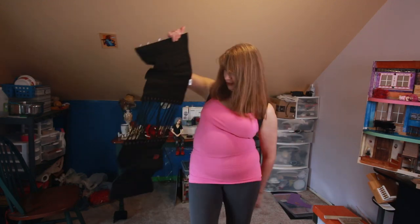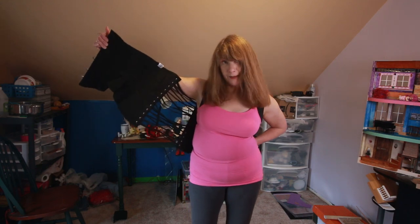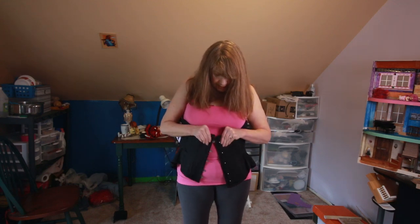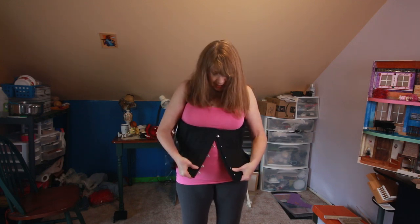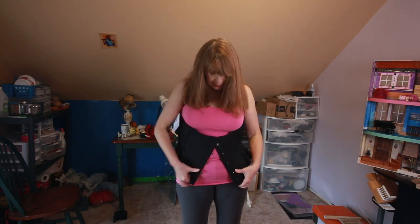So people like me who don't know which is up and down are okay. Plus, there's a knot at the bottom of the lacing. That is a standard on corsets. It was not on my last one that I tried, but it is on this one. There. Again, it has enough lacing in the back that I can't put this on, and it's still a size 28.